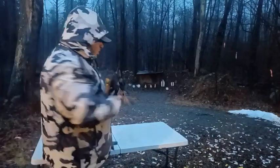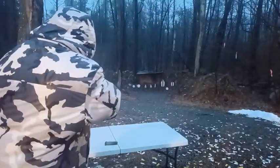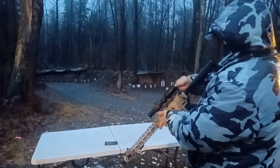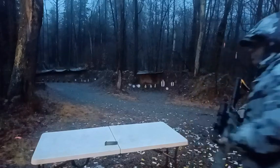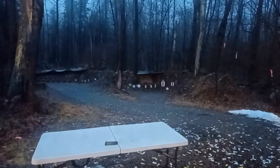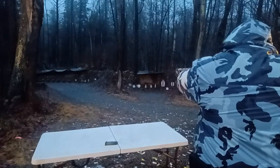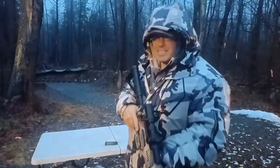Right now, through this LPVO in 1 power, I don't need to try and get out to 75 yards. At 30 yards, it's all fogged up. Those rims over there, you guys can probably see them. I can see the rims, but when I look through the LPVO, I can barely see them. But when I flip over to the iron sights, I can see them pretty damn good.